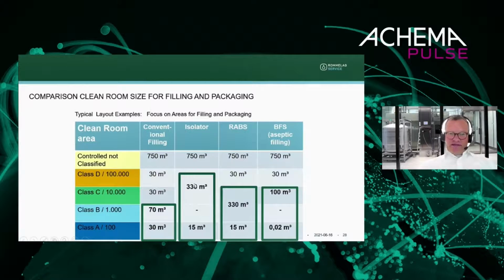If you have a look at the isolator, there we can see we have more of this low level class D or C environment, depending on the philosophy of the company. There the isolator is located, and the isolator itself has the internal class A area of around 15 cubic meters in a typical filling machine with several steps.